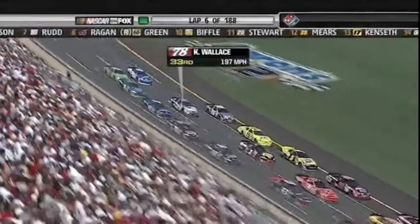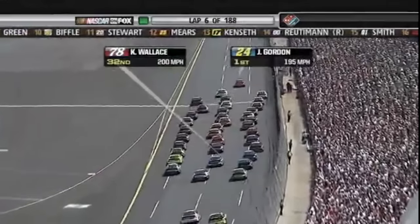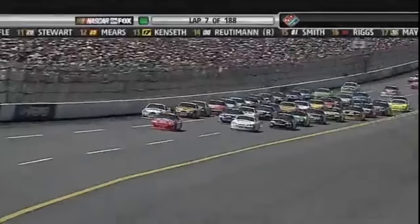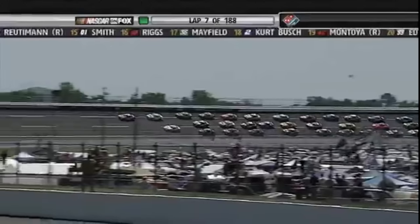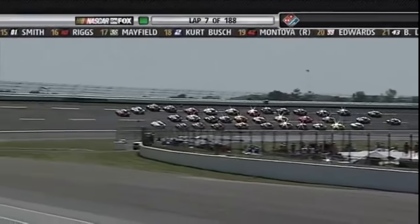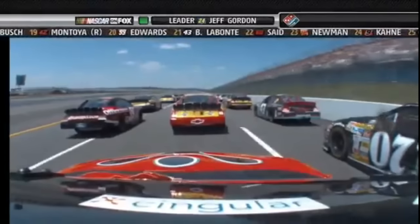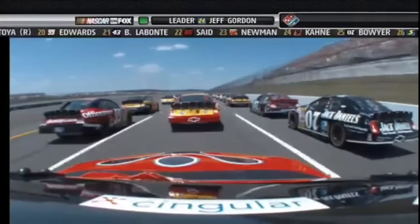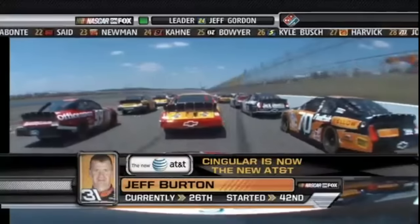We see teammates working together early. On the inside line toward the front, David Gilliland, outside pole sitter, has teamed up with his Robert Yates Ford teammate, Ricky Rudd. Mid-pack, Kurt Busch and Ryan Newman in the Penske Dodges running nose to tail. And toward the back, two of the Childress Chevys, Kevin Harvick and Jeff Burton, have teamed together. That's cooperation, not coopetition. Teamwork right now, and you'll do that early on. Get up to the front, but then all bets are off once you get there.